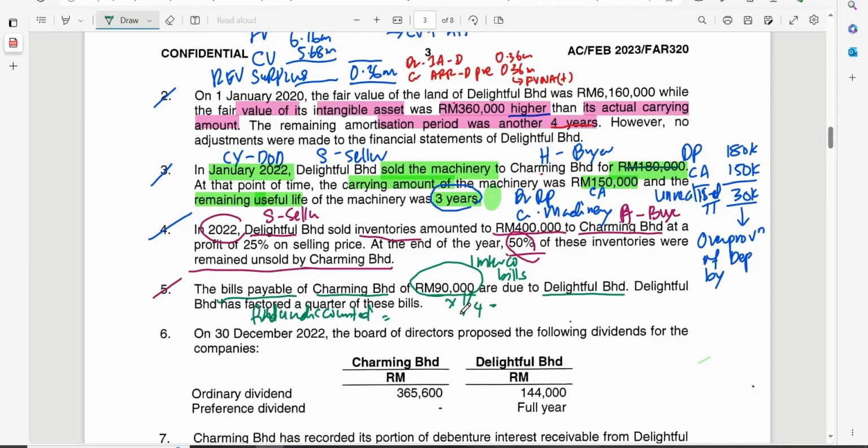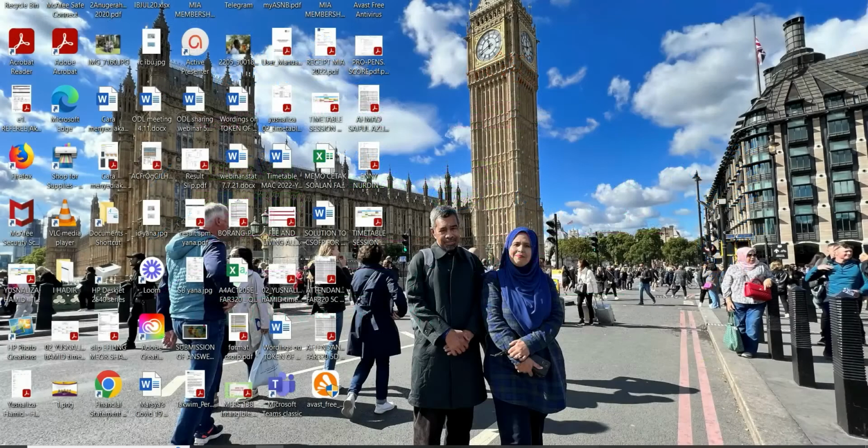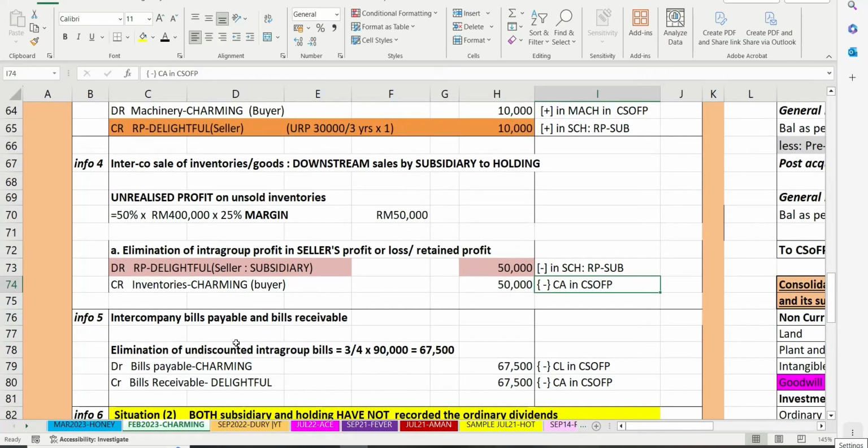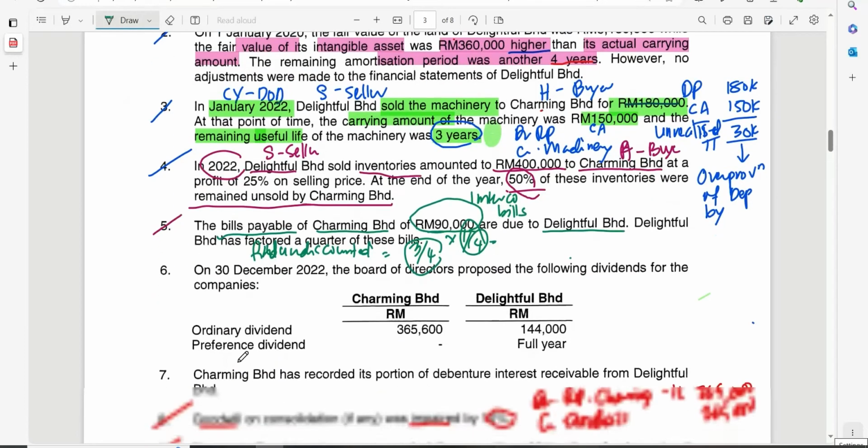Since a quarter was discounted, 3/4 was undiscounted. So you will take 3/4 of 90,000, and that would be the undiscounted bill. So let's just do the working for the undiscounted bill. Elimination of the undiscounted bill: taking 3/4, the amount that was not discounted or not factored, times 90,000, 67,500. This is not a difficult one. It is debit bills payable, which will affect current liabilities later, and credit bills receivable, because these are intercompany transactions that you must eliminate. Next, we go to the next item, number 6.